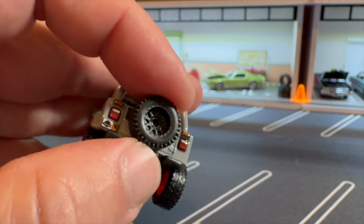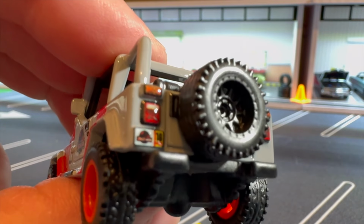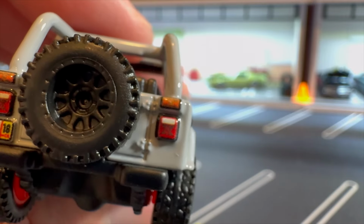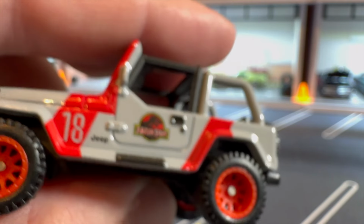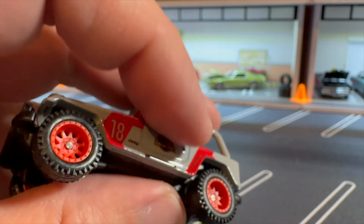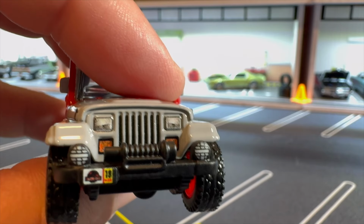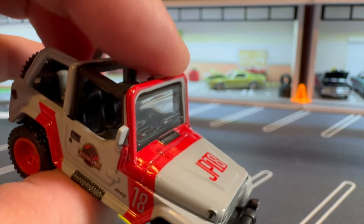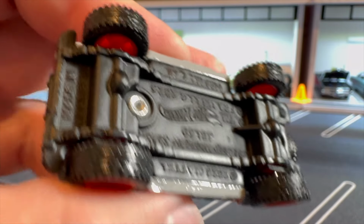The spare's just a plastic dud. But what do we got? We got Jurassic Park 18 plate. Tampo and taillights actually look really good. I like that a lot. Wheels are good. Rubber. Front looks good. You got fog lights, headlights, corner markers. Jurassic Park 18. Just the whole livery.